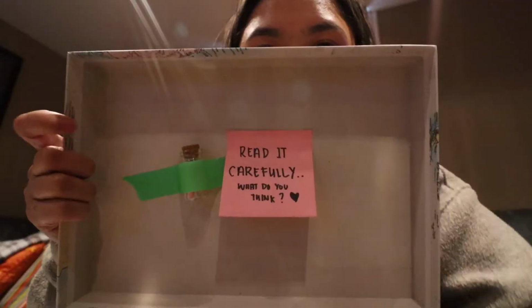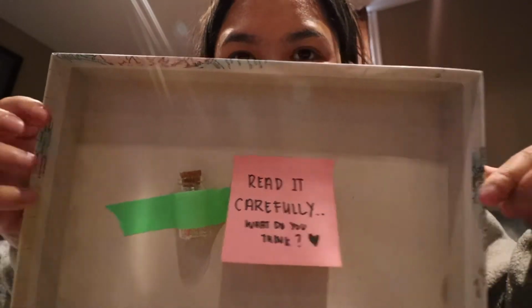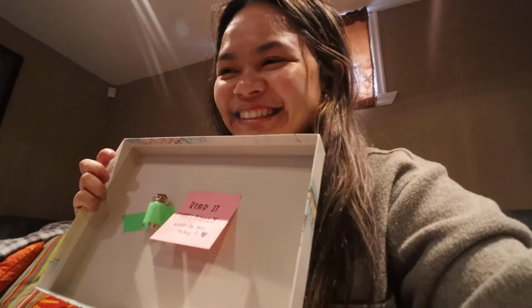This is second to the last thing that I need to add, and then I am set and ready to go. Whoa! This is what I'm gonna put for my bridesmaid. Read it carefully. What do you think? All done. Just waiting for that aloe vera gel, and then I should be able to give them out. I think I'm gonna start giving them out today, just because I wanna get it out of the way, you know?